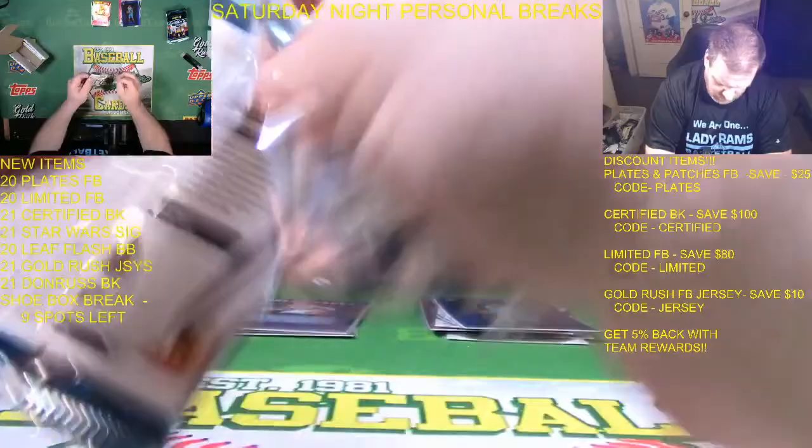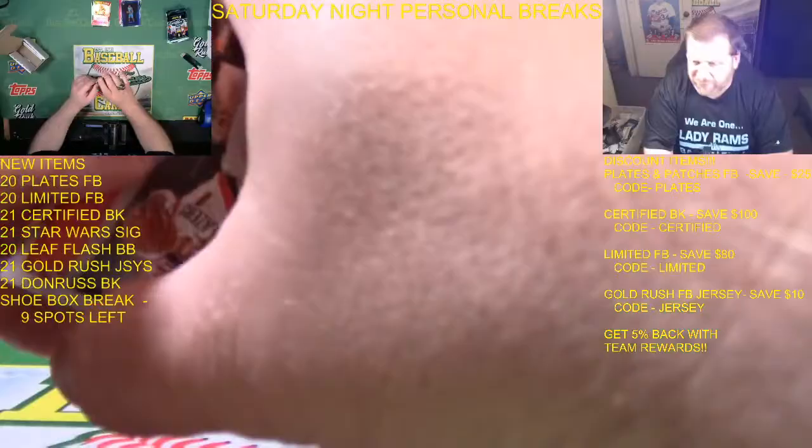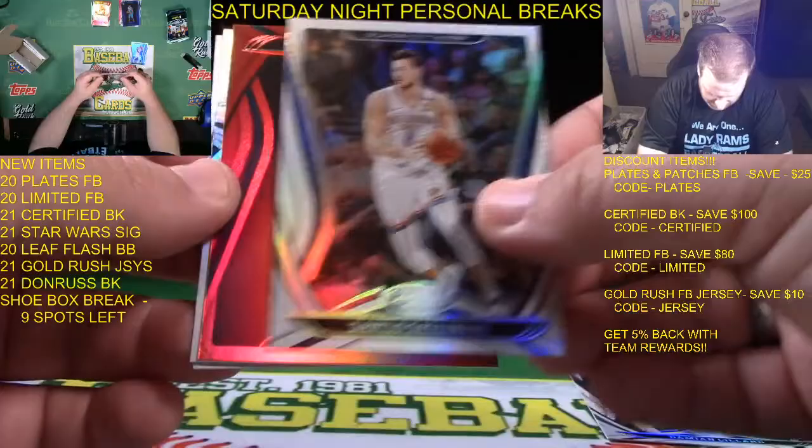Keep going with your box here. Folks, you got about 15 minutes left of personal breaks. Yeah, certified, it's been solid for you. Damian Lillard, Gallinari.